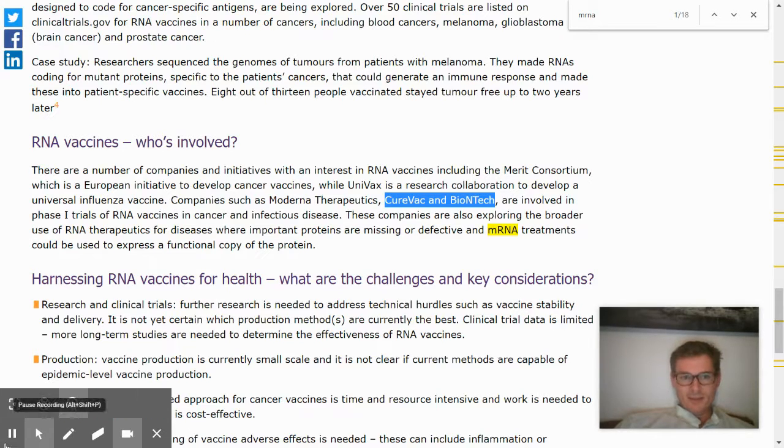And happy trading, and hopefully we get a vaccine and an antibody coming out soon to combat the coronavirus. It looks really, really exciting.